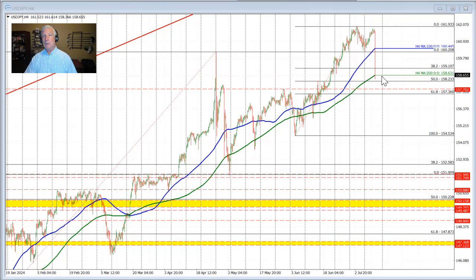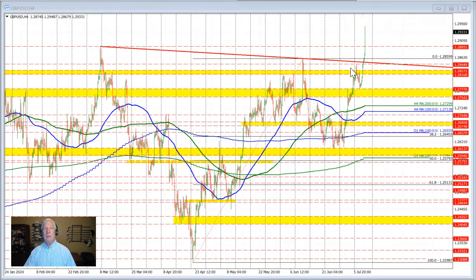But getting below the 200 bar moving average or the 50% retracement of this last trend move to the upside would certainly give the sellers more confidence to the downside for this currency pair, at least in the short term, for the dollar versus yen. Let's take a look at the sterling versus US dollar, and we'll look at the 4-hour chart.